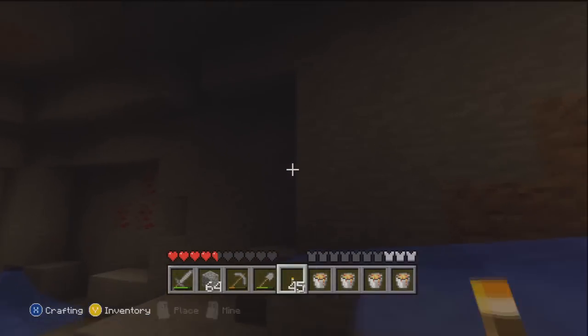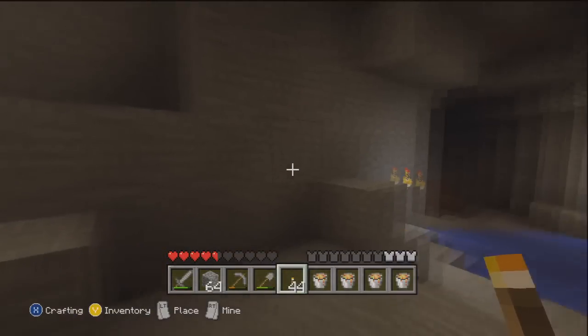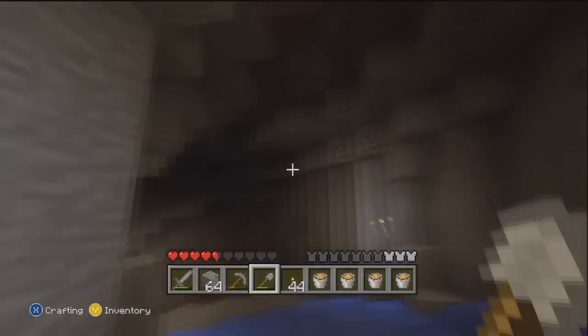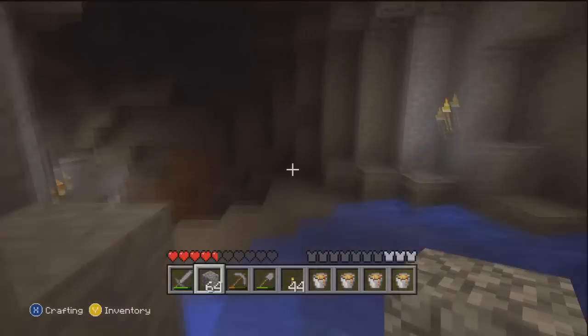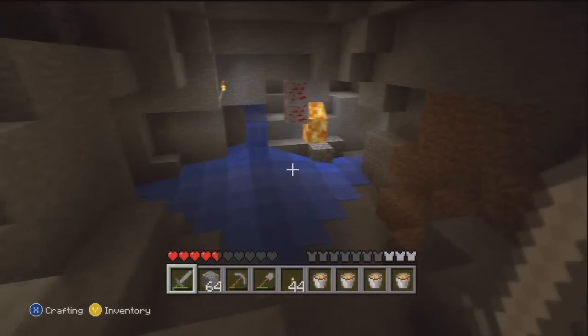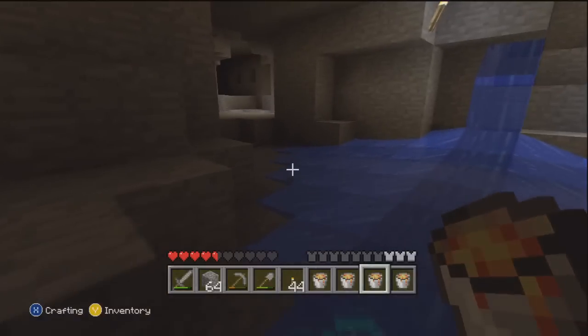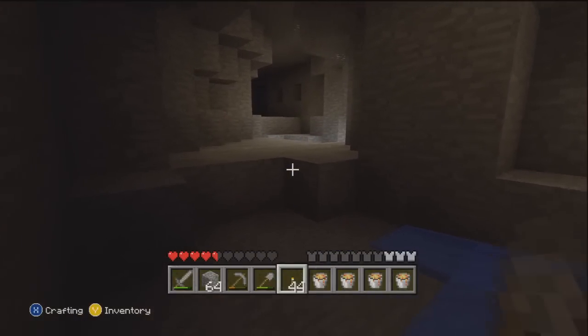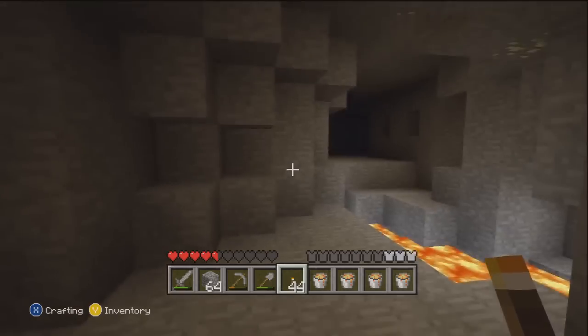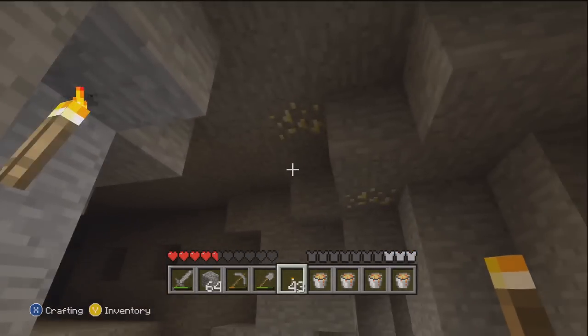Right. Put some more light around here. I feel terrible. I feel like I've just done something to someone. I need that iron. I'd like that coal. My bad. Okay. There's more around here, though. What's the light source around here? More lava? What? Is this gold? I found gold!